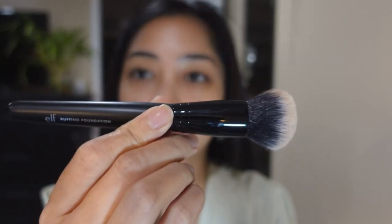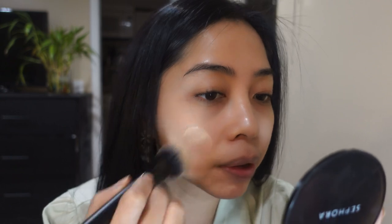I am just putting this in the back of my hand. I am going to use this e.l.f. Buffing Foundation brush. I also just recently bought this. So let's try. Ooh. I like that this matches my skin. Naghula lang talaga ako ng any shade.